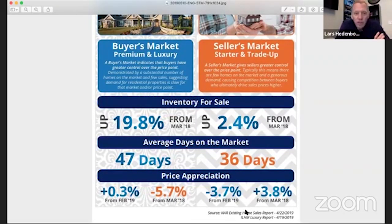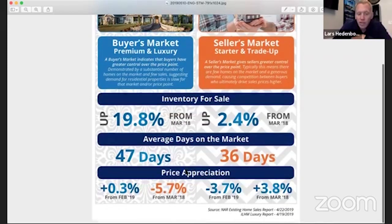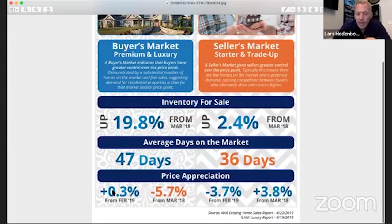And so nationwide, what we're seeing is, inventory for sale in the premium and luxury segments going up dramatically, up 19.8% from about a year and 3 months ago. And in the seller's market, the starter and trade up segments, we're seeing only a 2.4% increase. So there's more inventory sitting on the market at the higher price points. Average days on market is 47 versus 36. And price appreciation has increased in both segments when you look at February 2019 versus March 2018.